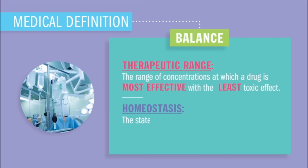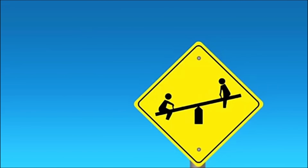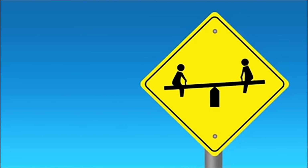Our second term is homeostasis, the state of equilibrium or balance that is maintained by a self-regulating process in the body. Or in other words, it's the teeter-totter balancing act that your body does every single minute of every single day to make sure you're in balance. Woo! That sounds like a lot of hard work. The electrolytes are doing a great job. So I just want to say from the bottom of my myocardium, thank you, electrolytes.